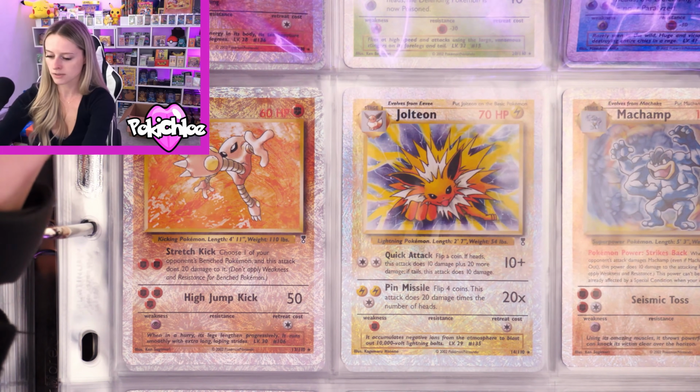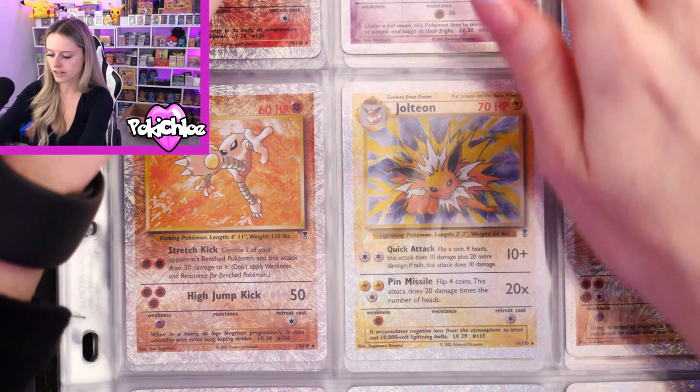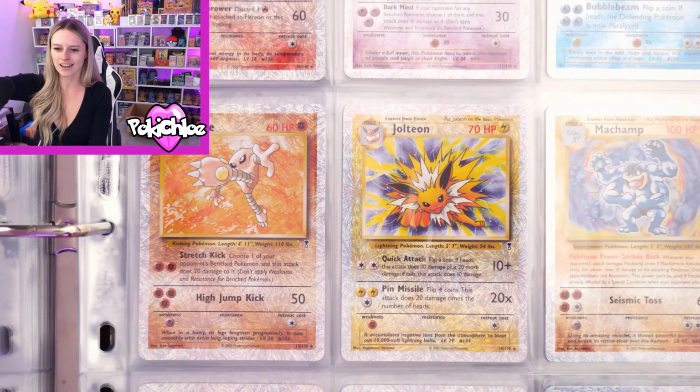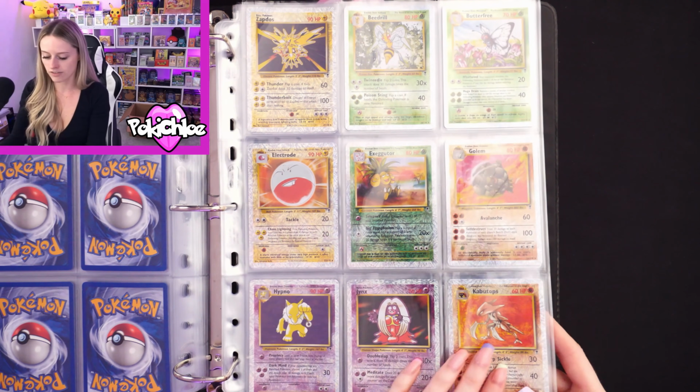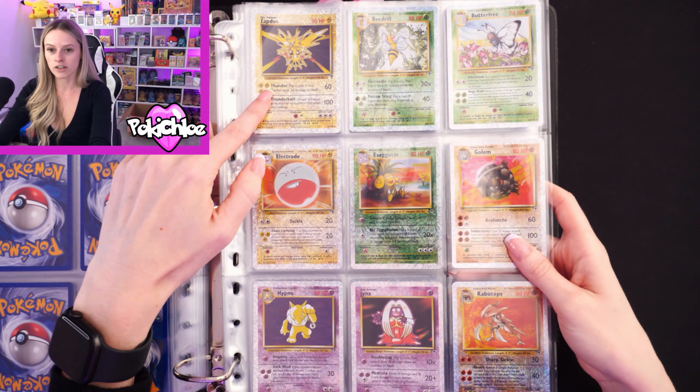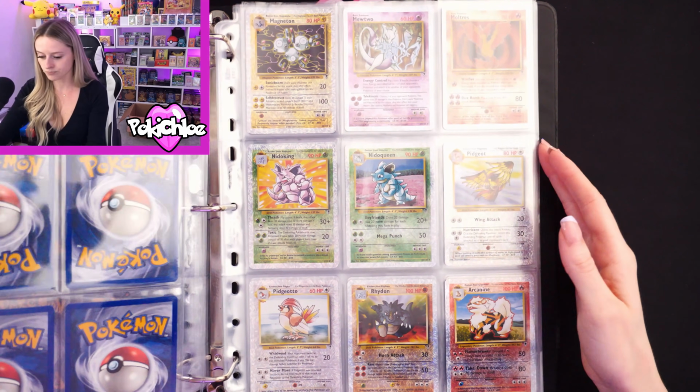So yeah, let me know as we go through which are your favourites. I love all of the reverse holos, to be honest with you. I just can't get enough of them. The Zapdos, another beautiful card up there.